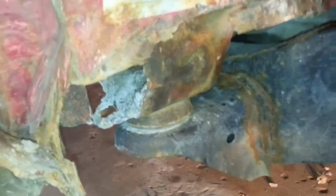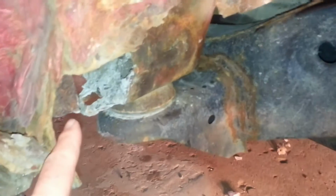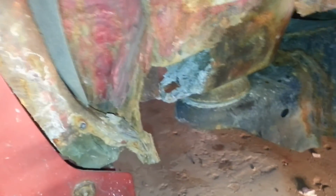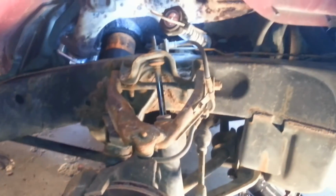Look at that. That's the frame and body mount there. That's where it's all rusted out over the years. It used to be metal going right across there. You just see how it's all eating away at it. Anyways, frame's in great shape. Just the body's not. Welcome to Canada. Insult.